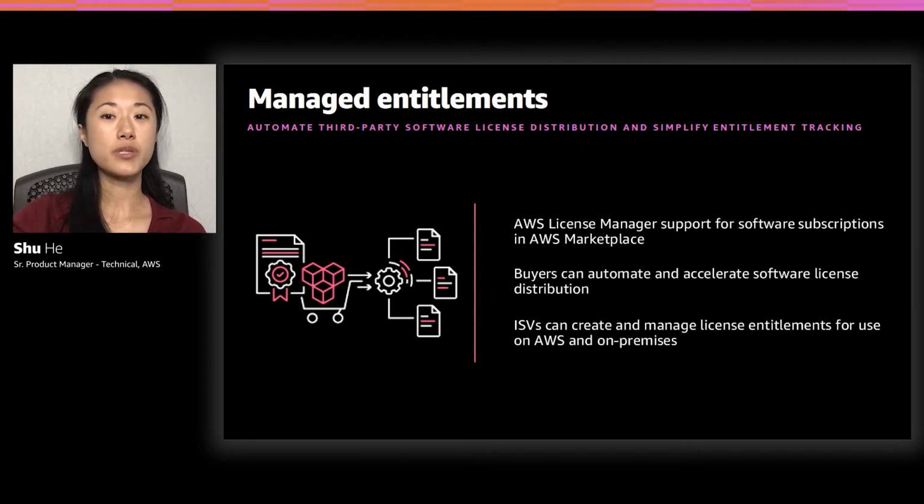Managed entitlements helps customers automate and accelerate software license distribution and enables independent software vendors, or ISVs, to create and manage license entitlements for use on AWS and on-premises. In this session, we'll focus specifically on how AWS Marketplace's integration with managed entitlements can enable license entitlement distribution for our AWS Marketplace customers.